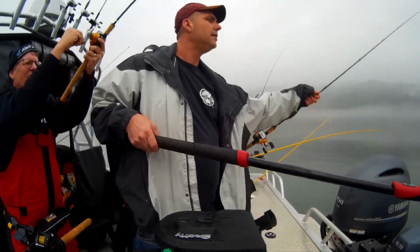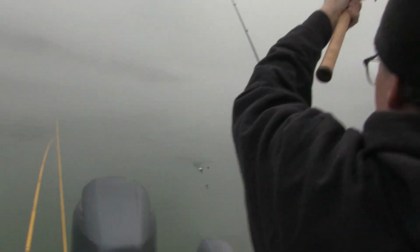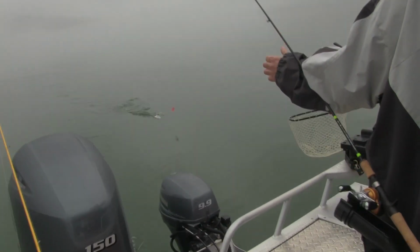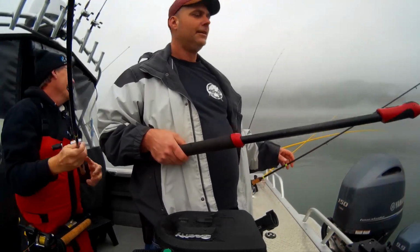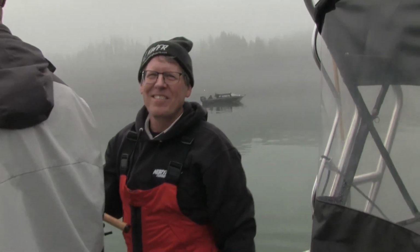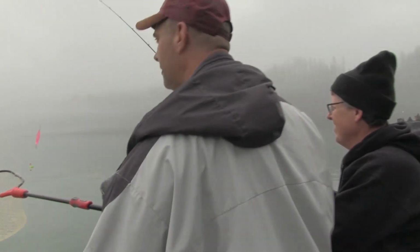Is he over that other line? I think no, he's not. You're close. Where am I? You're good. Just keep him coming. I'm just making sure. Oh! Man. Come on. Are you kidding me? You came right into it, 10 feet from the boat. I'd already checked to make sure that line was off of it.